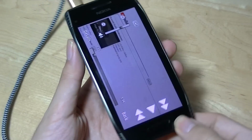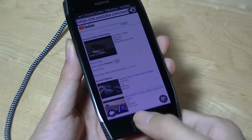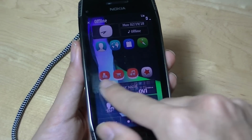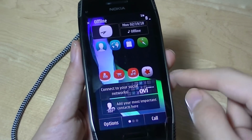So again, surprisingly, these things are still fully functional right out of the box, instead of relying on us to install a newer browser, such as Opera Mini, for instance. So the browser is still passable. Obviously, you're only hampered by the speed, since the phone was never really super fast to begin with.